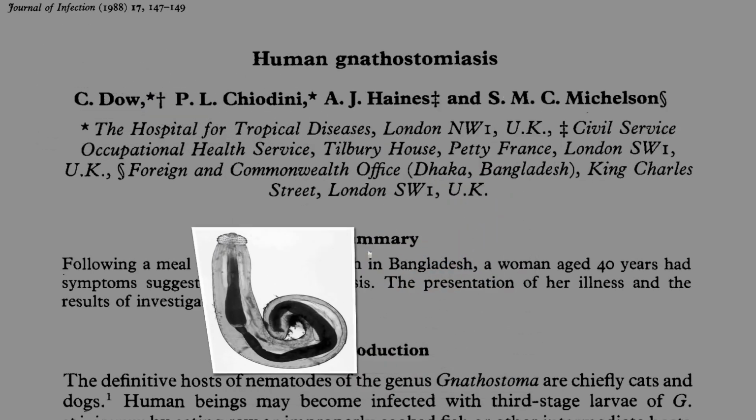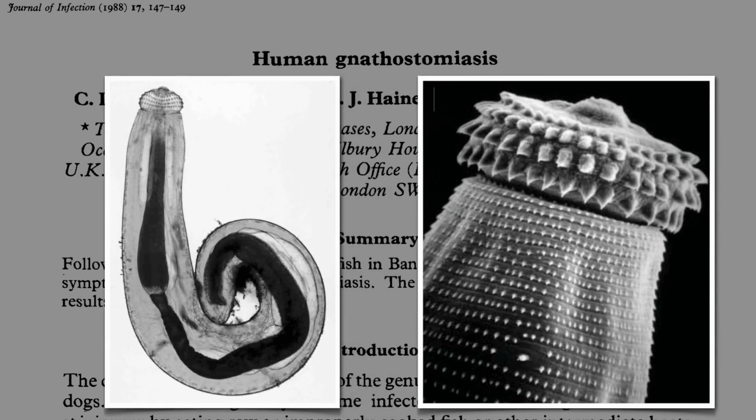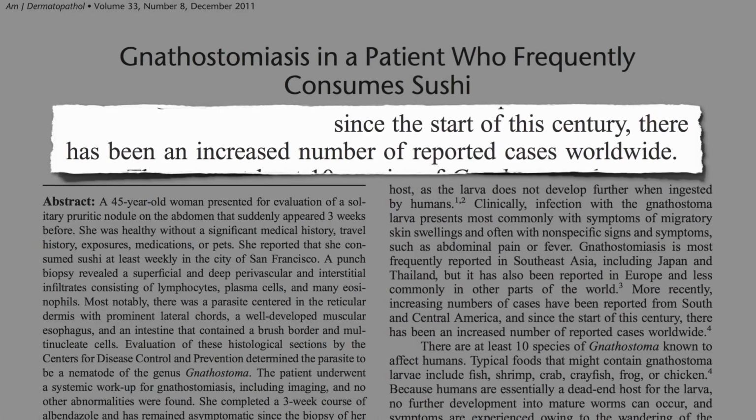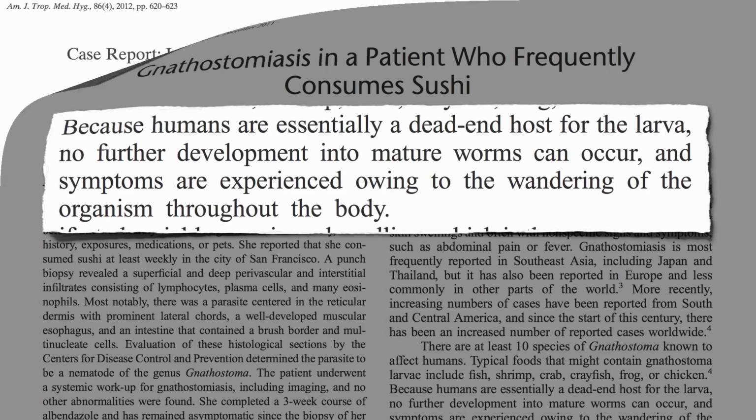Here's a picture of the thing. Note its head has these little rings of little hooks that allow it to burrow through tissue. Because humans are essentially a dead-end host for the larva, no further development into mature worms can occur, and symptoms are experienced owing to the wandering of the organisms throughout the body. It can also crawl into our eyeballs.